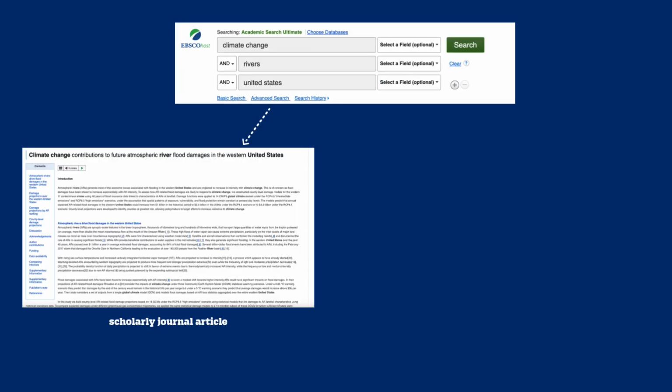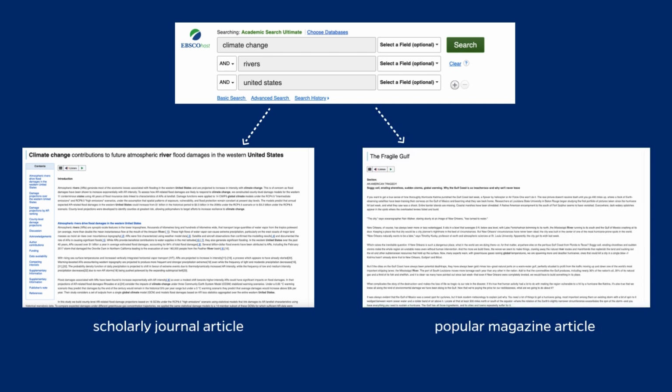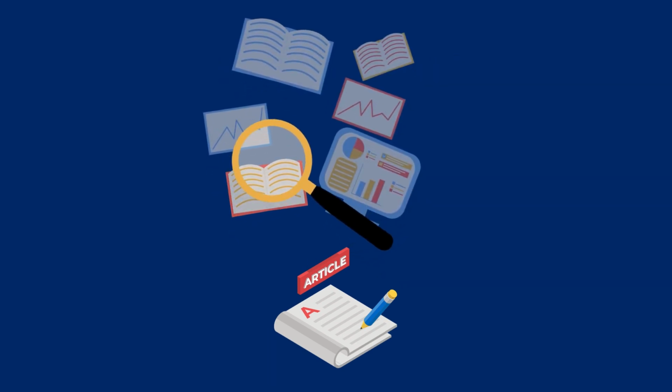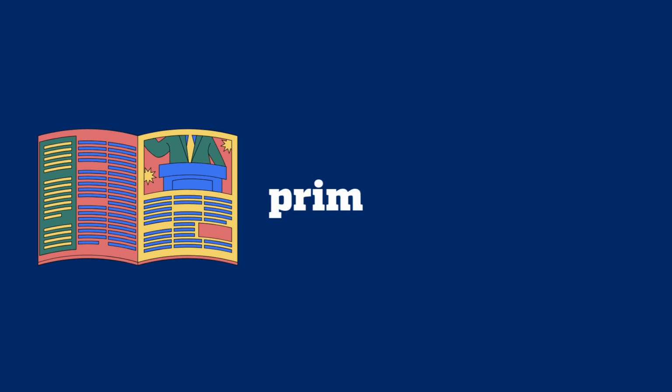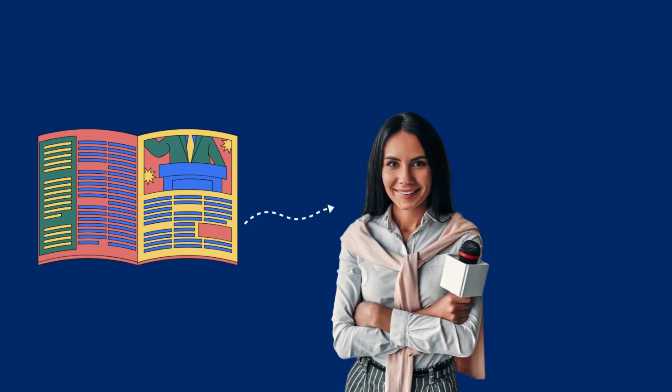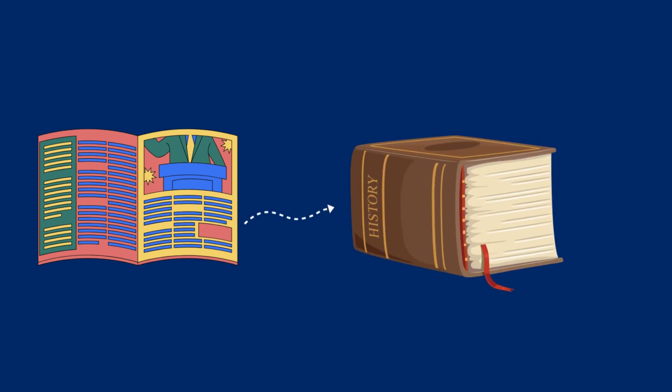So where can you find secondary sources? Books, ebooks, and scholarly journal articles can all be found through our library catalog and databases. But keep in mind that scholarly journal articles accessed through databases might look deceptively similar to popular magazine or newspaper articles. Periodicals can be popular, professional, or academic in nature, and which type you need will depend on the purpose of your research. Popular magazines and professional or trade magazines can be useful as primary sources. You can use them to find up-to-date information about current events and issues written by journalists or professionals working in a given field. They can also historically contextualize your research.